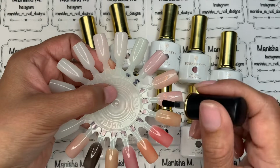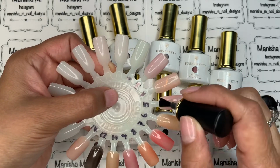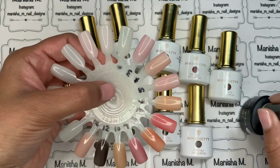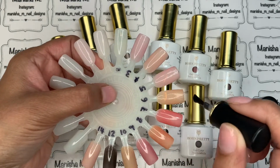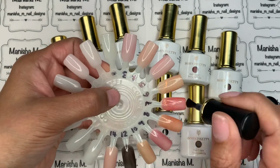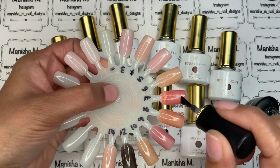So I'm going to carry on doing these off camera, and I will cure them in my lamp for 30 seconds, and then I'll meet you back for the application of the matte top coat, which I will do on all of them as well, just so you can get a bit of an idea of what it looks like, what your options are as far as finishes go.